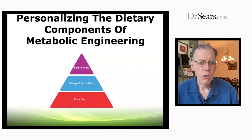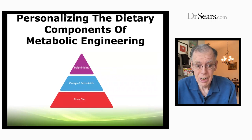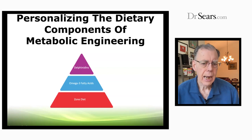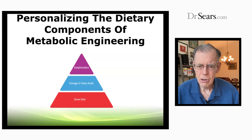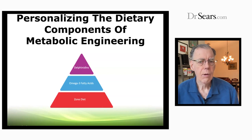So now let's look at how we personalize these dietary components of metabolic engineering. The zone diet is pretty straightforward. We talked about adequate protein in every meal, a lot of vegetables, and some monounsaturated fat. But how much of the omega-3 fatty acids do I need? Or how much of the delphinidins do I need? Well, that's why we have blood markers.